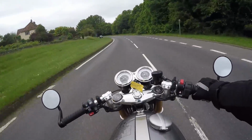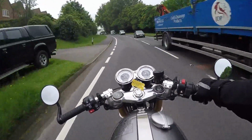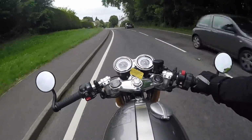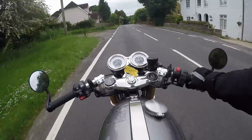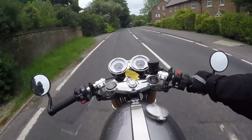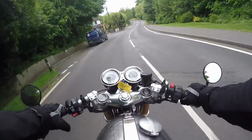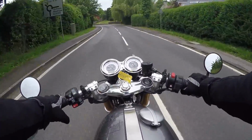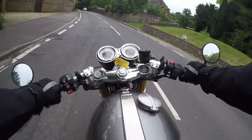Well, talking about the accessories as well, the loud pipe would be nice. And the nose cone definitely would be nice. It's a shame it doesn't come with the heated grips that the Bonneville comes with, because I can't see why you wouldn't have them on a bike like this with the lack of wind protection, element protection. And the nose cone as well, I think, sets off the bike perfectly. Give it a couple of years, I might be able to afford one of these, but I would definitely want that nose cone.